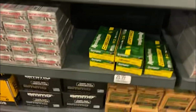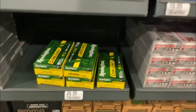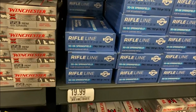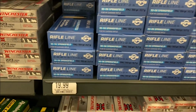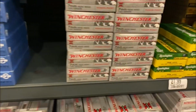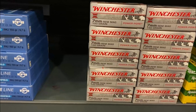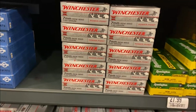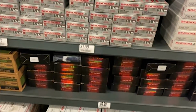Got some 243 here, which we hadn't seen in here all week. More 30-06 here for 20 bucks, which is actually a really good price. May grab a box of that. Move down, we got more 308 down here, but we got something else we hadn't seen in here this week either, which is some 7 mag. So hit the jackpot this morning coming in Cabela's. Glad I waited till Saturday.